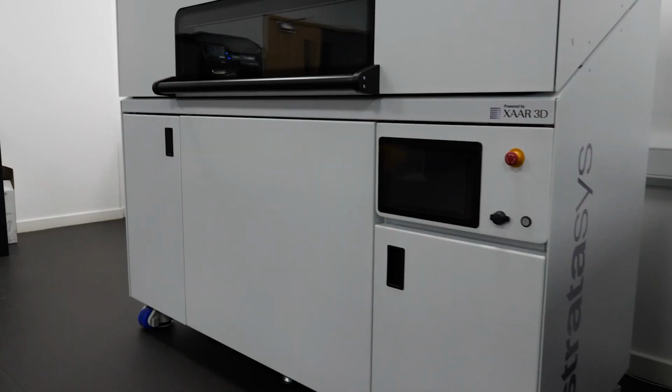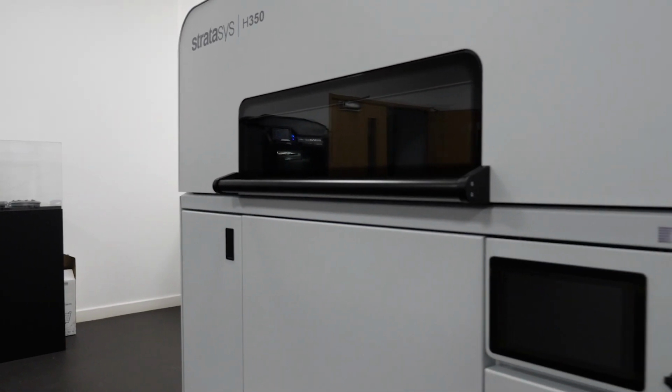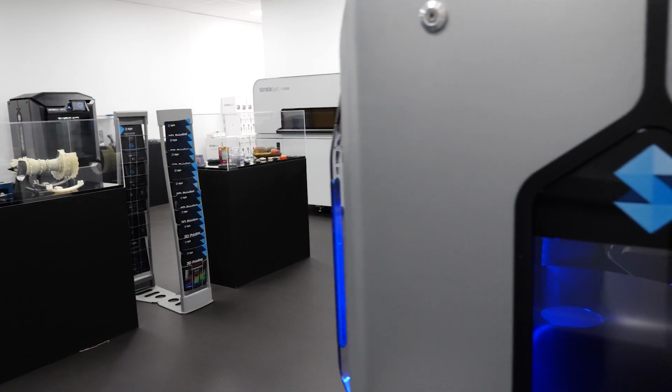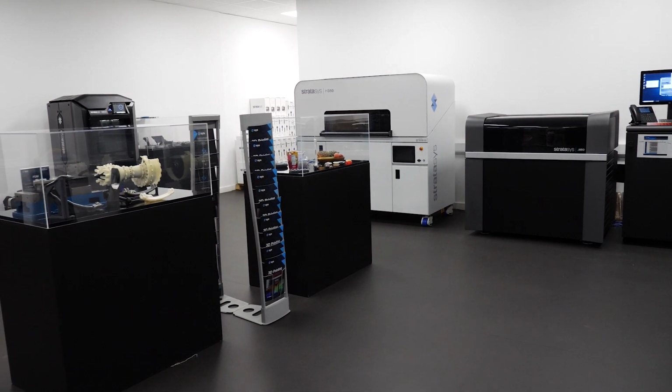Their level of investment into R&D and new product development and new material development is unparalleled in the industry and should give you confidence that working with SYS and Stratasys going forward means that you really are working with a key player in the industry. As I say, we've been supplying the machine since 2007.